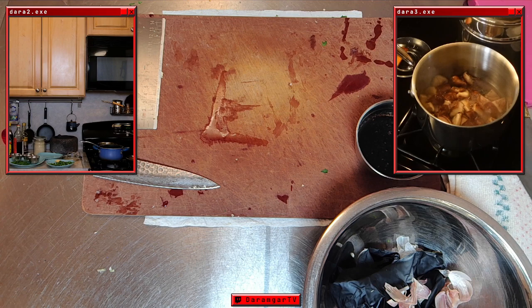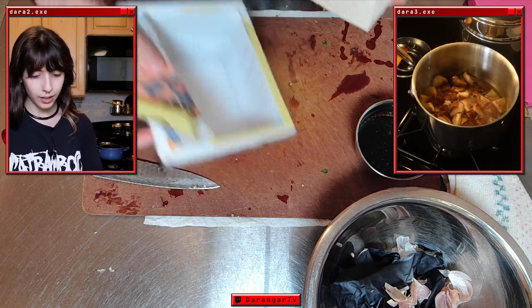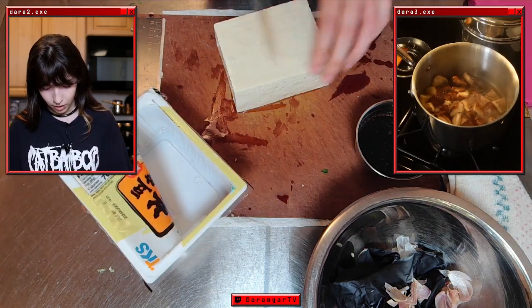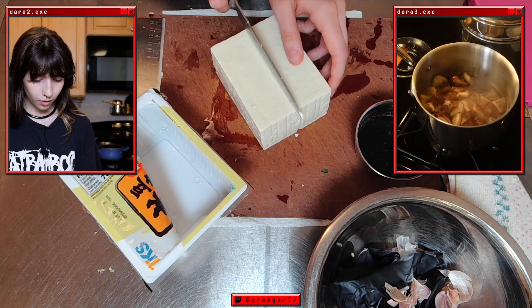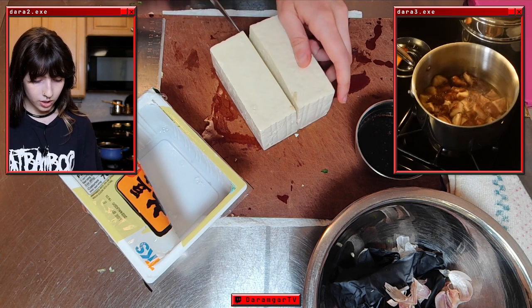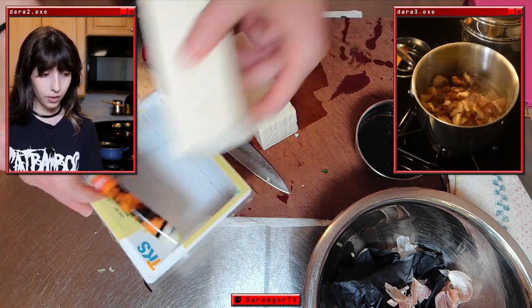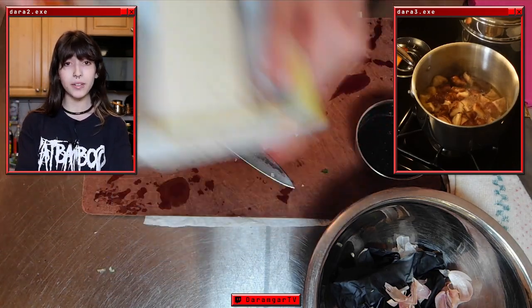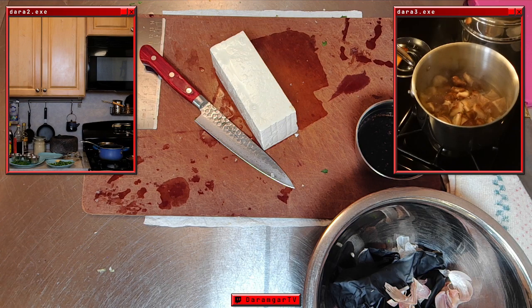And again, everybody, I'm only going to be using roughly half a block of firm tofu for today. Okay, so half a block, and then the rest of it I can just go ahead and put away. Half a block, slice that in half, awesome. And then this little guy, take it, and I'm just going to go ahead and flood my container back with some liquid. And that's how you keep it nice and fresh.